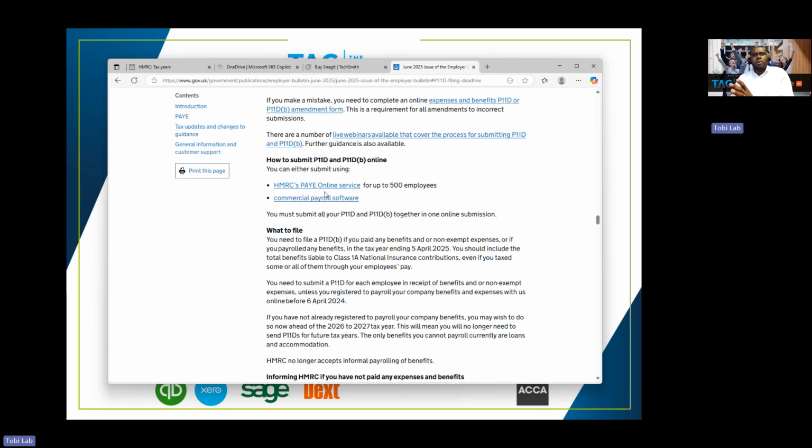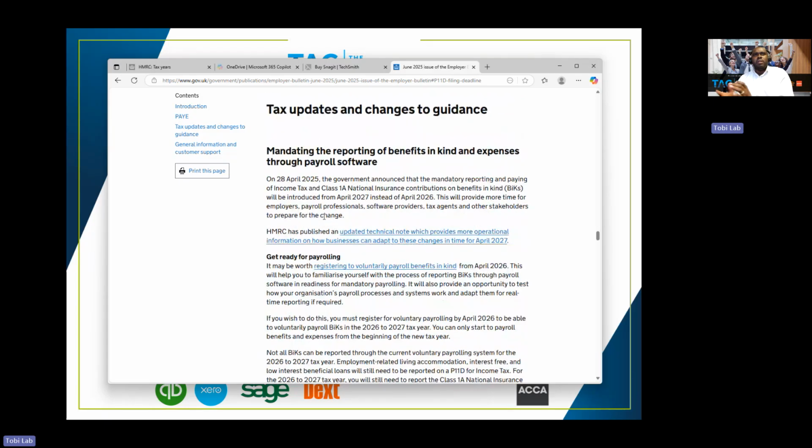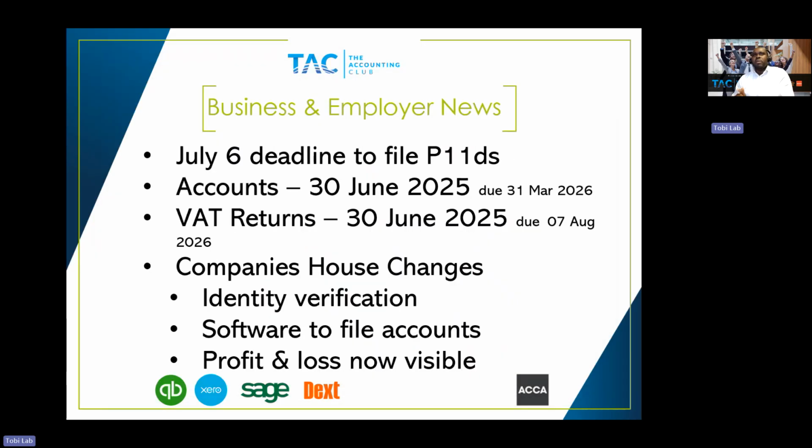I think from April 2027, things like this will have to be reported through the payroll. So the P11D is being phased out. Employers will no longer need to complete a P11D or report benefits on the P11D. You will have to include it in the payroll process and deduct the taxes from then on. So that's on P11Ds. We've just ended the month of June 2025.